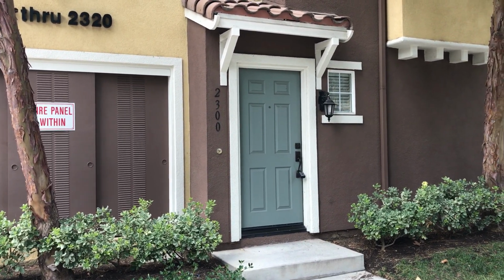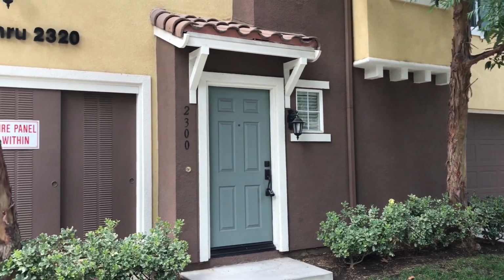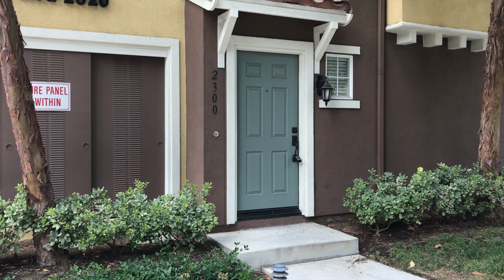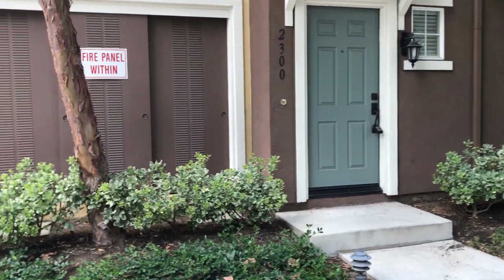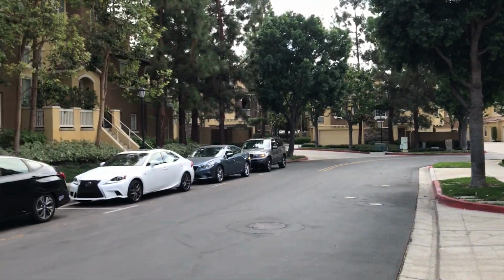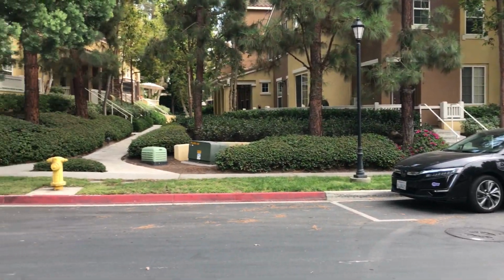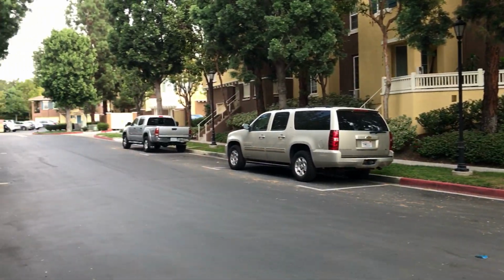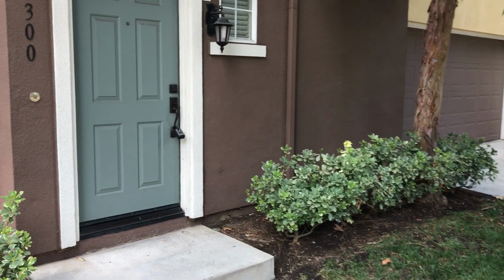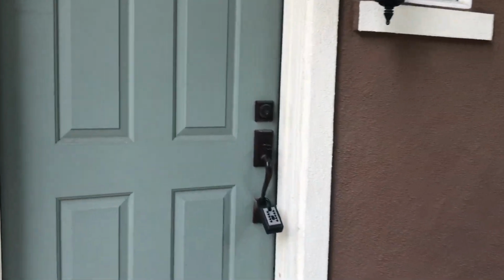Here to present to you 2300 Timberwood here in Irvine. This is a 1-bedroom, 1-bath. It does have a single car garage as well. It comes in at a little bit over 1,000 square feet and is in a gated community. So here is a little look at the community. Nice quiet neighborhood in a good part of Irvine here. So let's go ahead and take a look inside and see what this house has to offer.